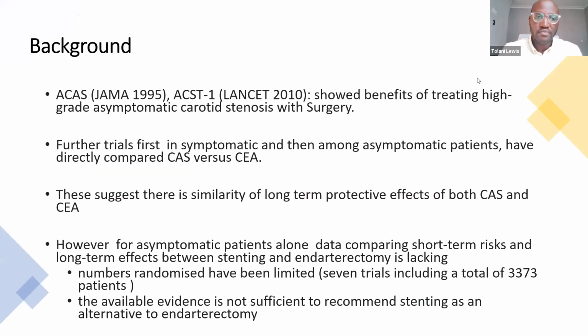So John has already touched in significant detail on the previous studies and seminal papers leading up to where we are today. So I'm not going to reiterate the point too much, but essentially, this is a follow-on paper from the ACST-1 study, which showed that there was benefit in treating patients with high-grade asymptomatic carotid artery disease with surgery versus no intervention. There have been other trials that have gone on to compare stenting versus endarterectomy in both symptomatic and asymptomatic patients. And they've shown that there's similarity of the long-term protective effects of both stenting and endarterectomy.